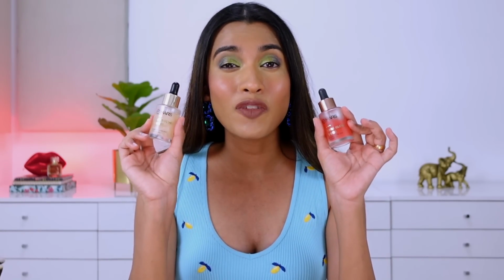Little goes a long way. As you guys can see in the demo, I just took one full drop of this one and it just makes my face look a little too oily. So just make sure to use these with a very light hand.